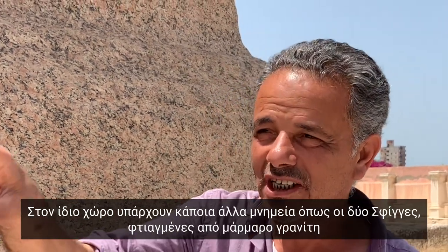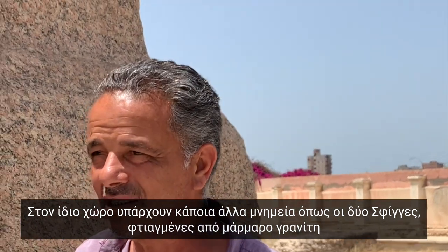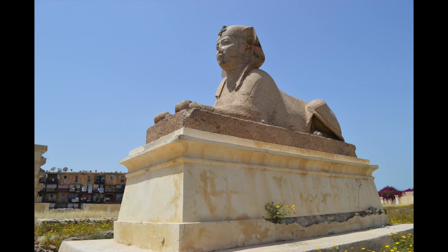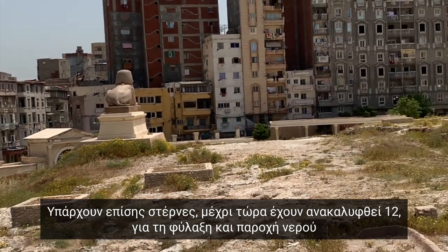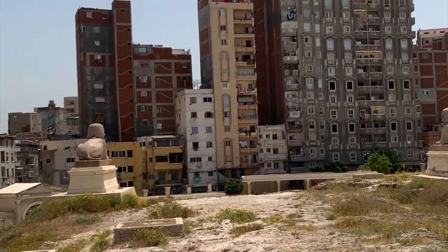Here we have some ruins, some statues like two sphinxes, dating to the time of the Greek Ptolemies, 196 BC, Ptolemy V, sculpted out of pink granite. And here we have some cisterns, dating back to the time of the Romans. Till now they discovered 12 cisterns to bring enough water for the daily use inside the temple.